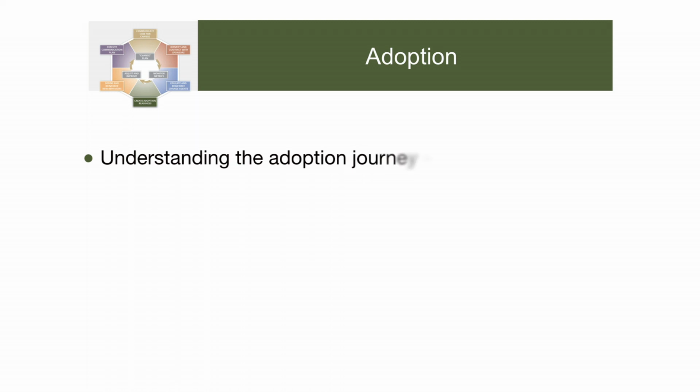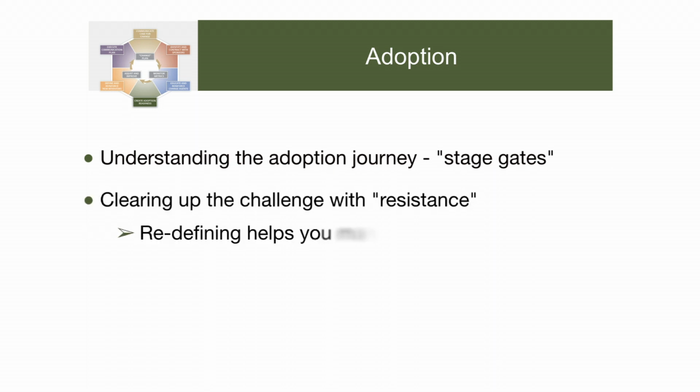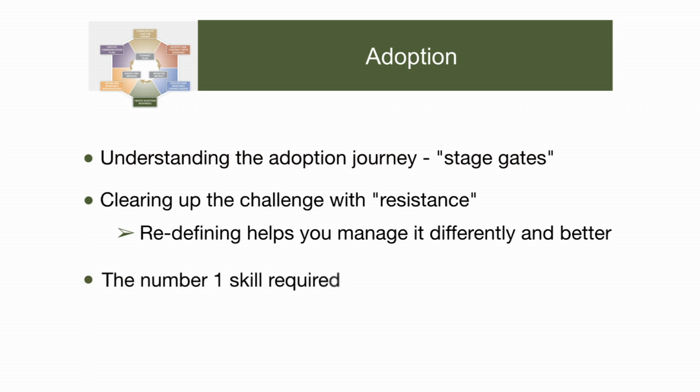A couple of key points we'll cover today. Understanding the adoption journey, that is, what are the phases people must go through? Clearing up the challenge with resistance, understanding it, and helping to manage it better. And then really focusing on, as you are trying to create adoption and reduce resistance, what's the number one skill that's most critical?